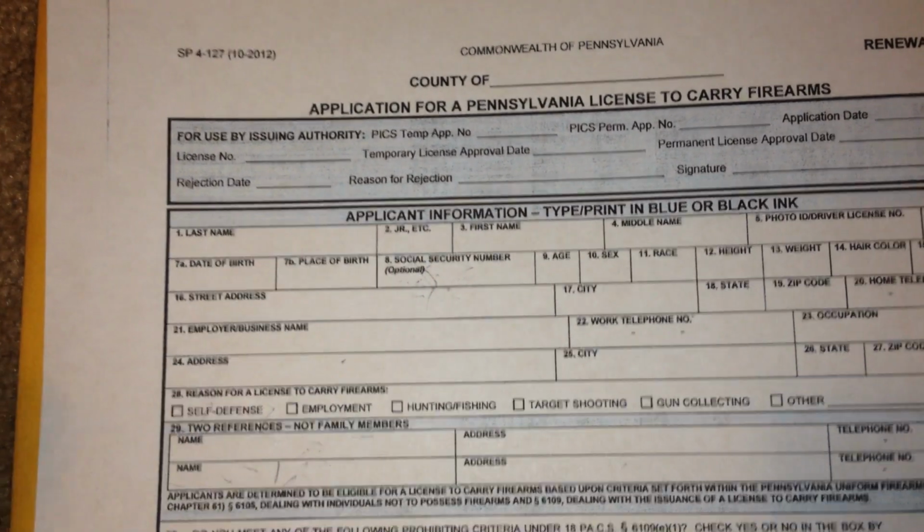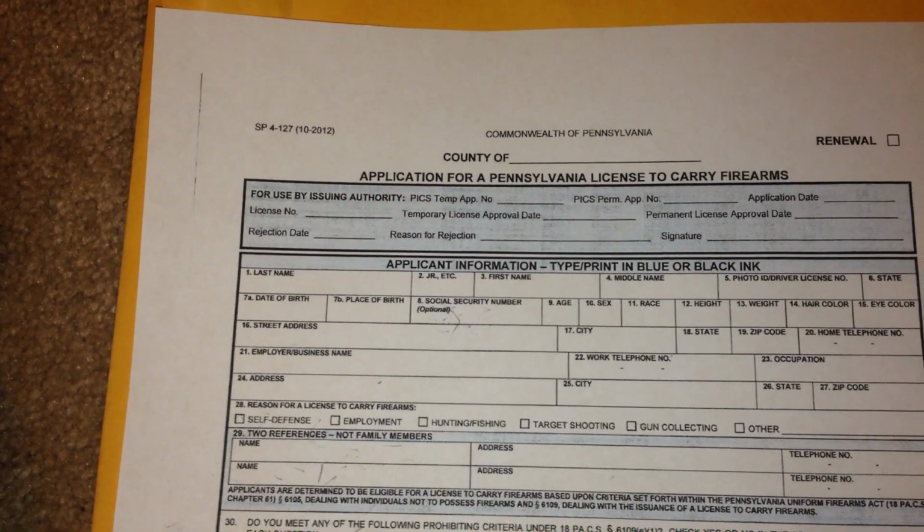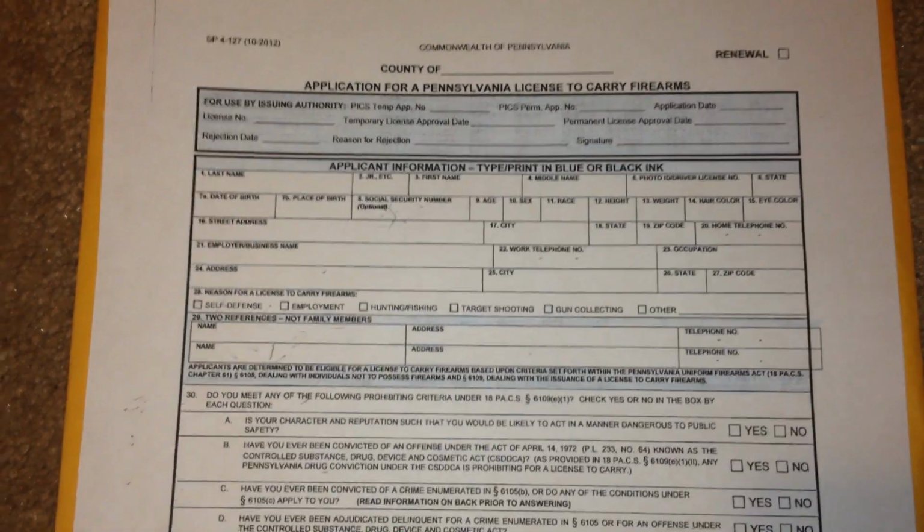That's not required, but I did put mine down, and I think that has to do with the background check, because obviously if you have a common last name, like John Smith, and so on, I don't know if that would delay it in some way. But I'm giving it to a government office, so I'm obviously going to think they're not going to steal my information, and they didn't.